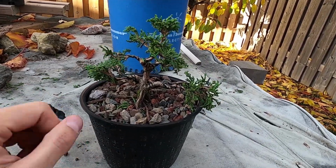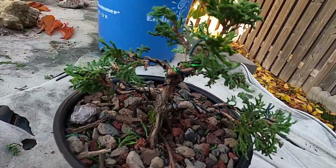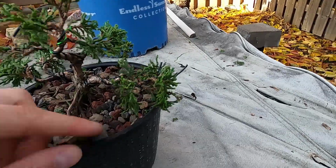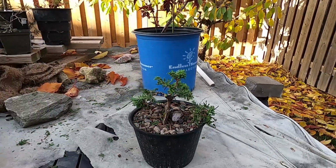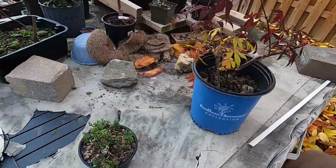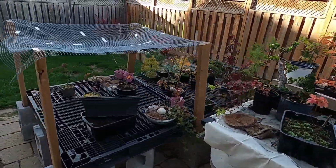But that's all for today. Actually, I'm looking at this root here, and maybe I'll eventually take that off, but not now. So yeah, that's all I'm gonna do today. This took a while, and everything here is looking okay.